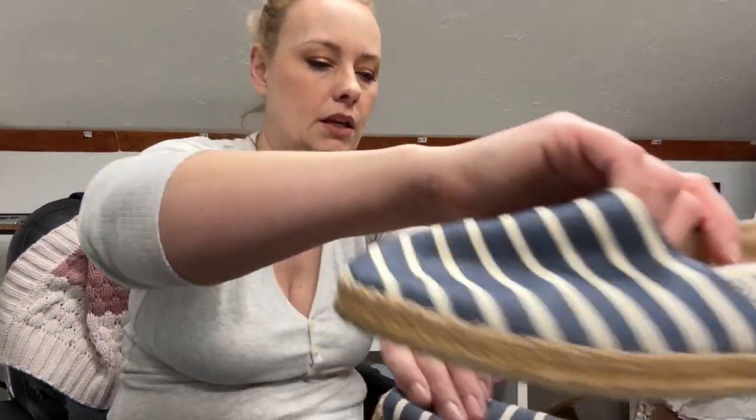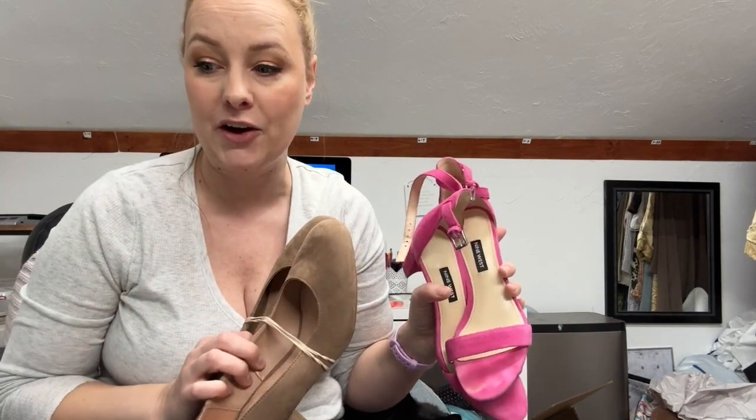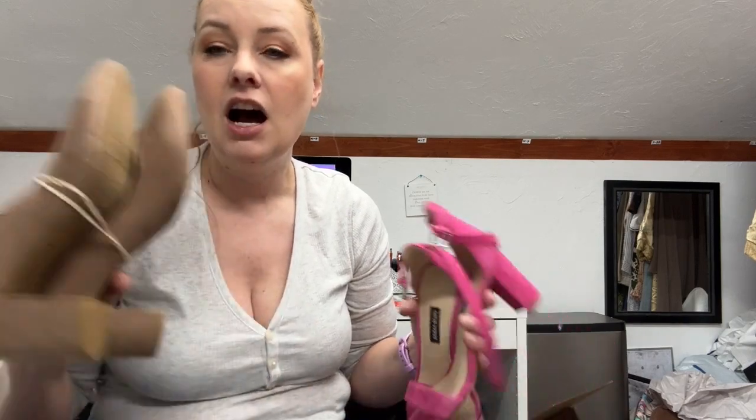So, okay, let me count real quick because I lost count. 1, 2, 3. Okay, so there are 14 pairs that I am going to sell in this box and 2 pairs that I'm not selling. So I actually got 16 pairs, which is really good because only 14 of them are sellable. So I don't feel real slighted. By the way, I have had boxes where more than half of it is not sellable. So this box is really good, you guys.